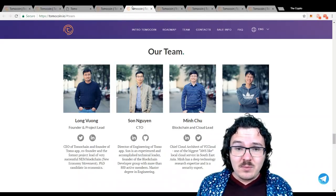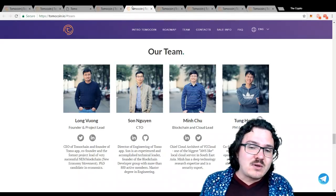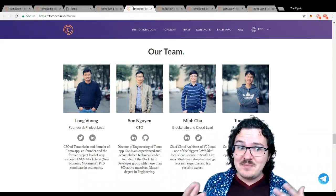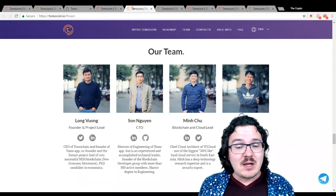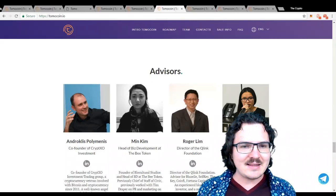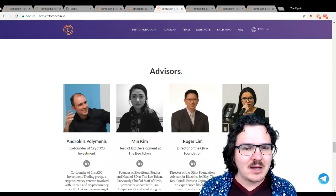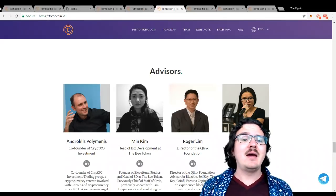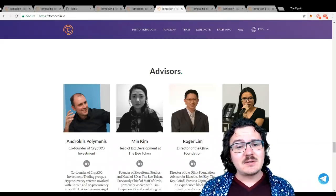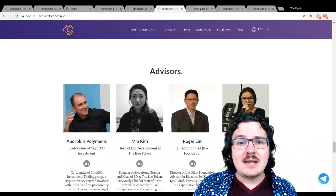Now, there's only 4 people listed on the team on the website right now. I would imagine that there are more developers who are simply not listed here, but of course they will be using the funds from the ICO in order to help hire those new people. Looking here at the advisors, they've managed to attract some quite good names as well. We have Min Kim, for example, of B-Token, Civic, and the Draper VC Fund. Of course, we also have Roger Lim here from QLink, amongst other very prominent names.